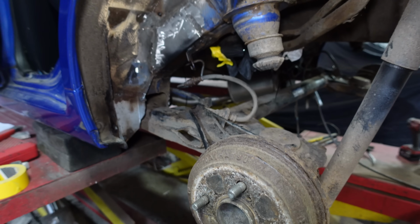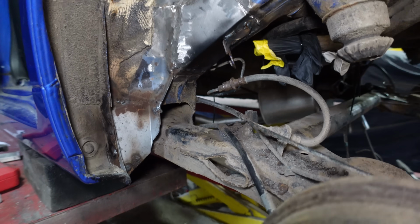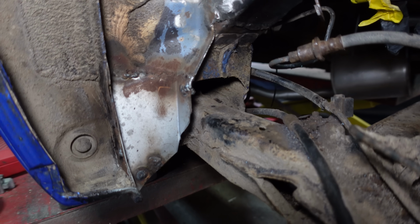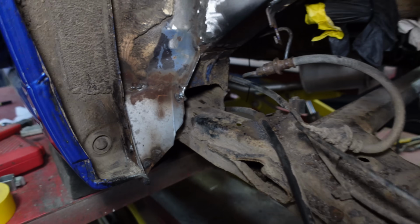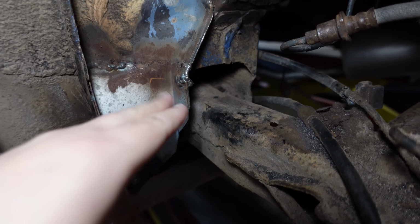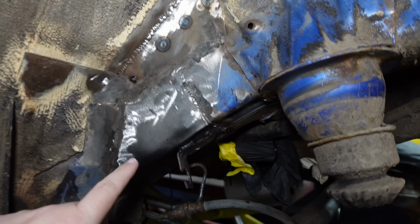Now, bear in mind these are MOT repair patches. These are not restoration patches. So we're just trying to get the job done as quick as we can. Having said that, Moses' patches are lovely. They are bloody beautiful. This is the repair patch that Ian and Carly were doing their lesson on. Fantastic. And here's all the extra metal that we've had to put in.